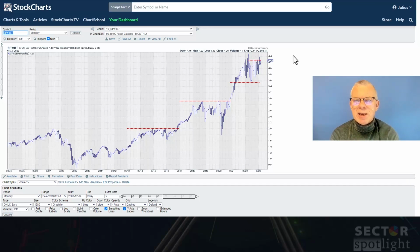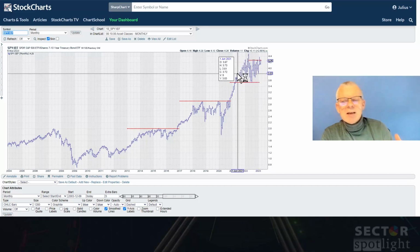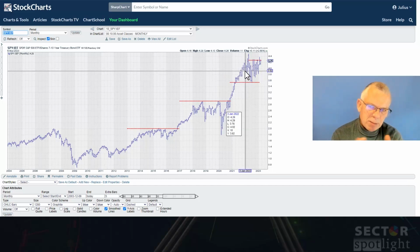ratio. I'm using SPY and IEF for that. And you can see that it is now really pushing against that upper boundary, and where we had a more sideways move in the relationship between stocks and bonds, we're getting now very, very close to a new preference for stocks over bonds, especially if the bond market stops falling and gets a little bit of improvement, which would help the stock market. Then this ratio will definitely improve even further.